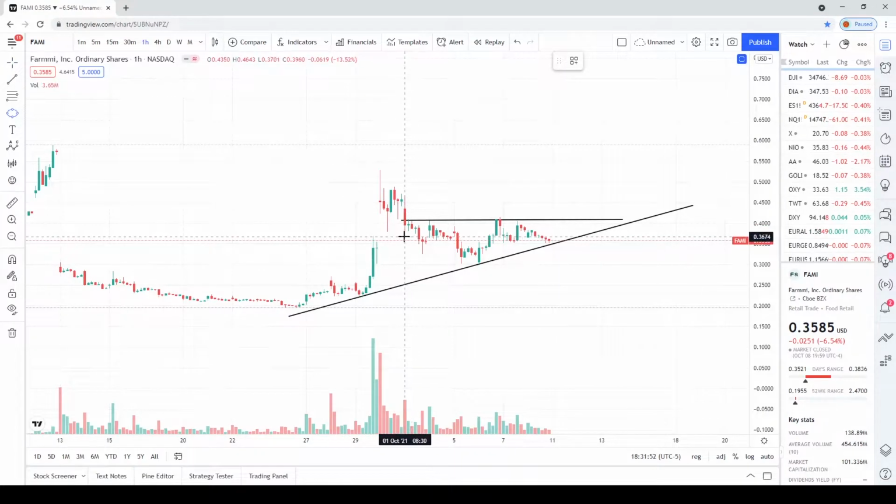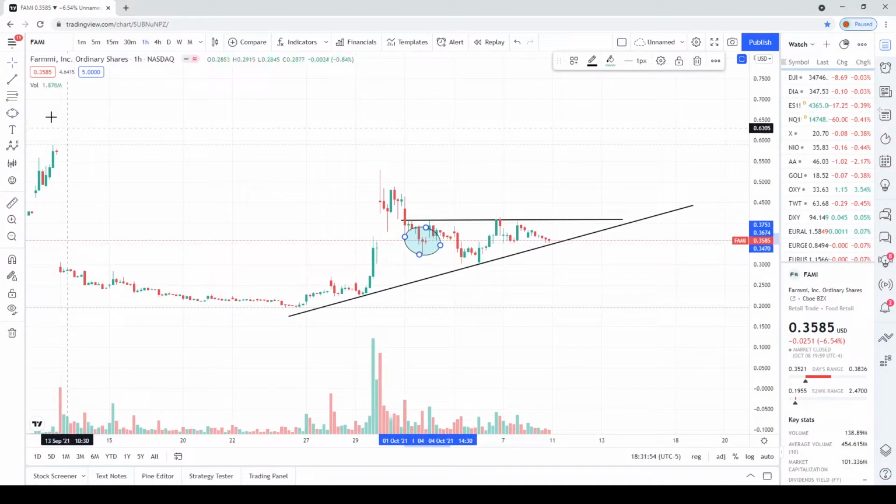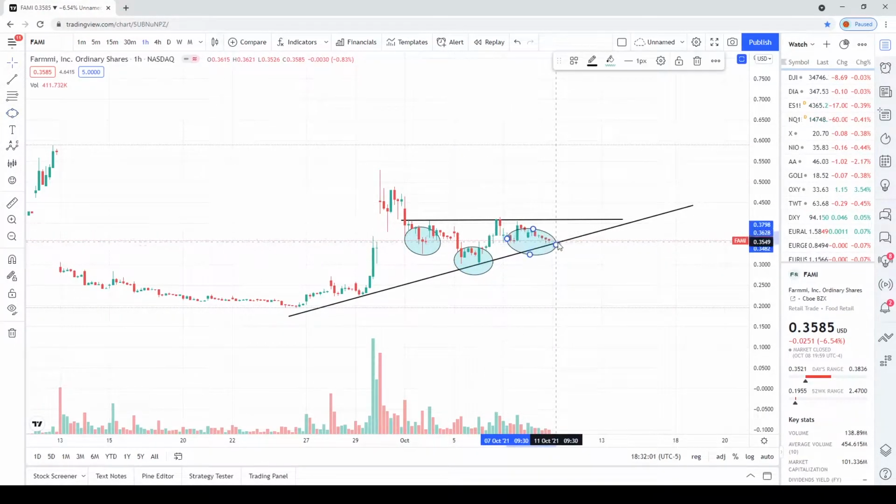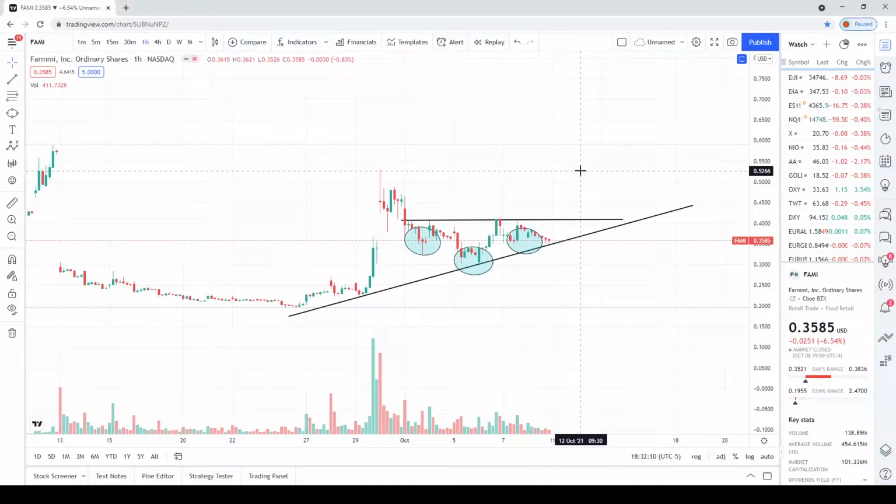Also on the 1 hour time frame, it is making an inverse head and shoulders. So we have the left shoulder, the head right there, and then it is forming the right shoulder, but we do need a break above this neckline, which is about 41 cents, to confirm it. And if it closes above it, then we could see a big rally back up.